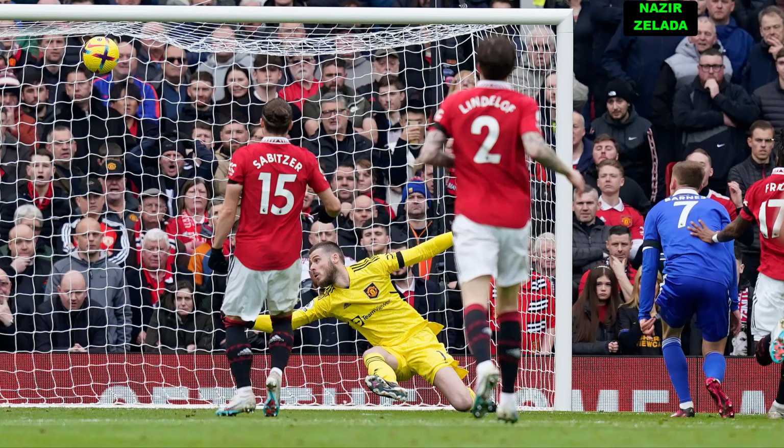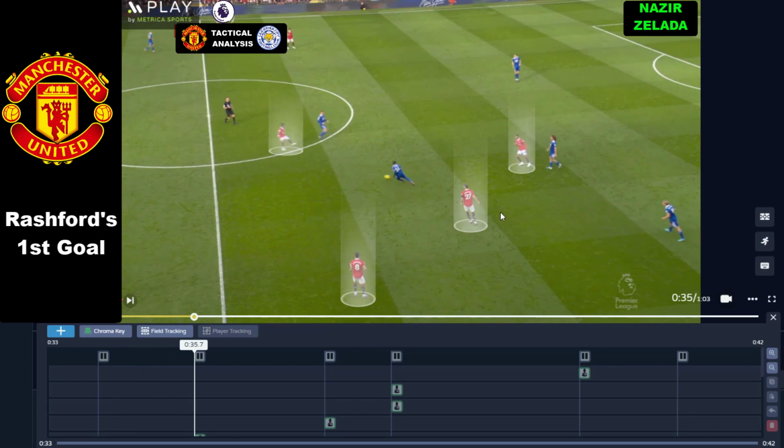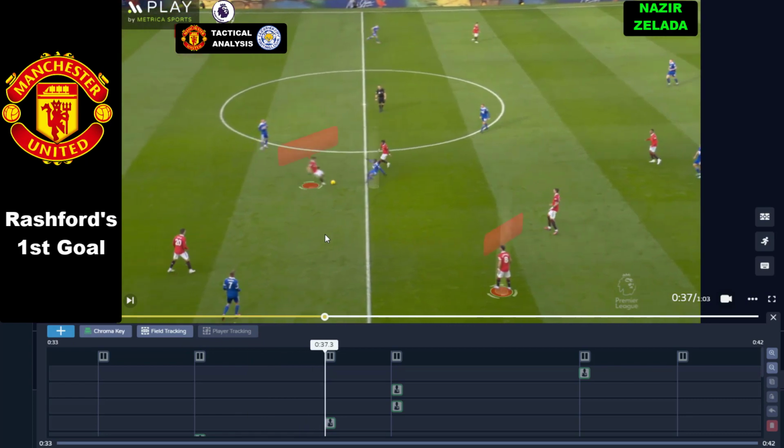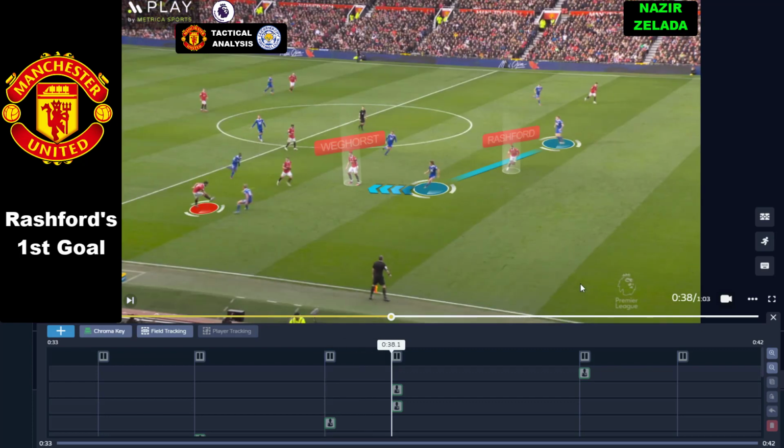However, Man United's first goal started from Leicester's pressure. They were pressing with 4 players and De Gea had to play long. The centre-back intercepted the ball, but Man United had numerical superiority in the second ball. Sabitzer was fast and smart to recover the ball, and on first touch played with Bruno Fernandes, who had space on the right side. Since Leicester couldn't win the ball back, their defensive line was unbalanced, because this centre-back is in numerical inferiority, since Weghorst is attracting him, but Rashford is taking advantage of the space between the centre-backs.